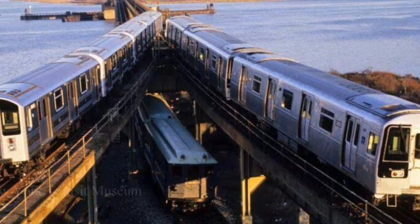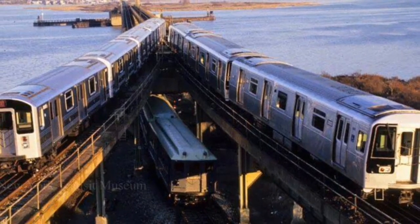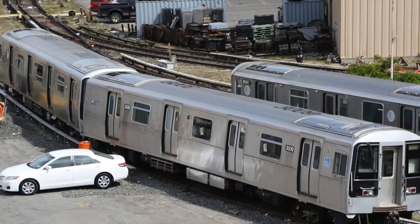Sadly, all these cars are retired today because, as I said earlier, these trains were not meant to be production models, they were meant to be test trains. I mean, it is a disappointment that I really never got to ride these in my childhood, but they did do their jobs correctly.